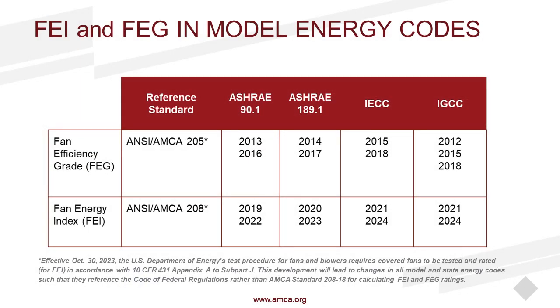Look at this. So ASHRAE 90.1 adopted FEG 2013, and then they have it till 2016. And then ASHRAE 189.1, they have it 14 and 17. As you can see, FEG is kind of phasing out. And then FEI, the new metric, is coming into play. So AMCA 208 is the fan energy index. And are you guys aware of fan energy index? FEI. So what does it do? It's an application-dependent metric. So it talks about how much energy you're going to save at each duty point. So what is it? It can literally do apple-to-apple comparison. So you have two fans, same duty point.